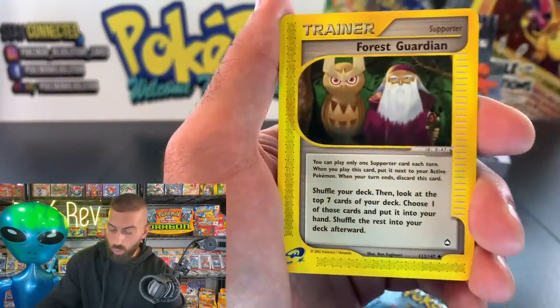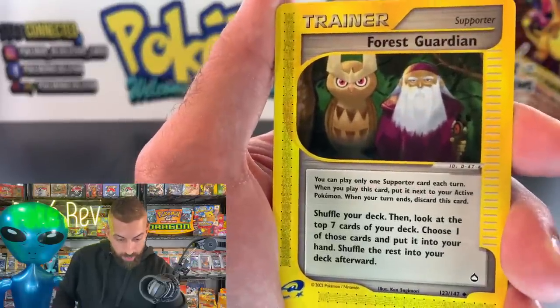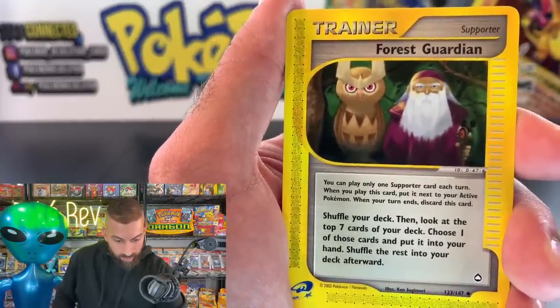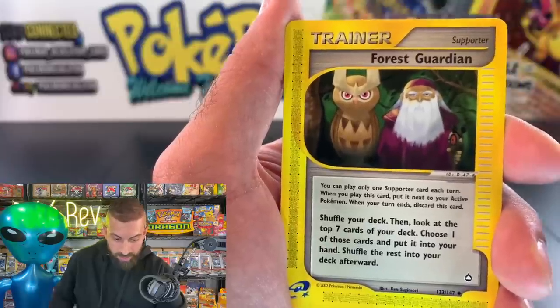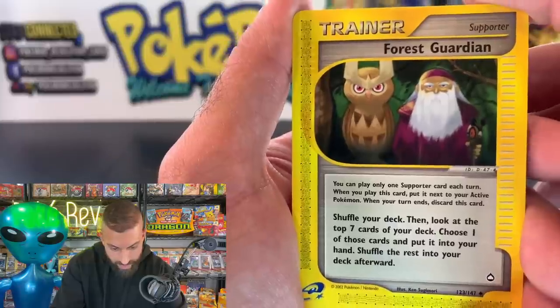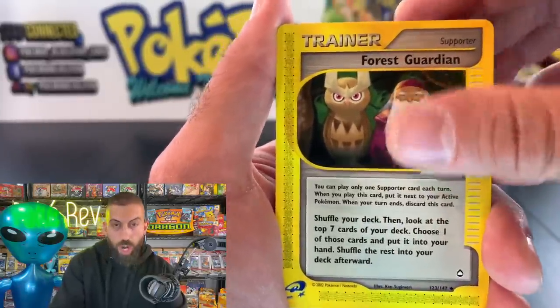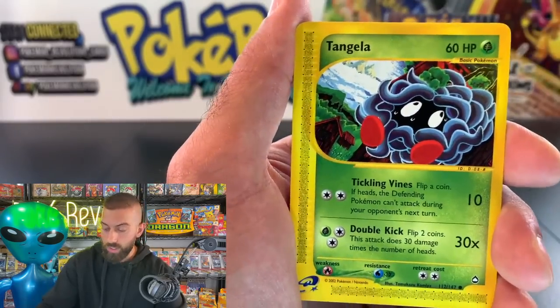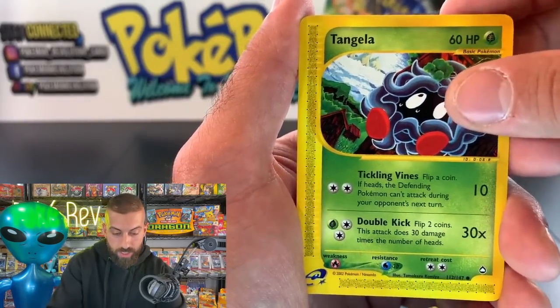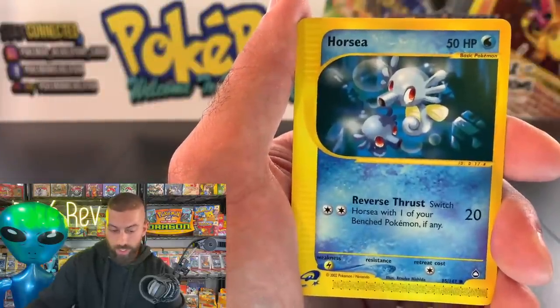Fighting Cube. Ooh, the Forest Guardian. Dude, that beard. I need that when I'm like 80. That is wild. And they look so serious. They're like staring into my soul. That Noctowl, I feel like that would be an incredible stare-off. The Noctowl versus alien, just staring back at each other. Horsey.